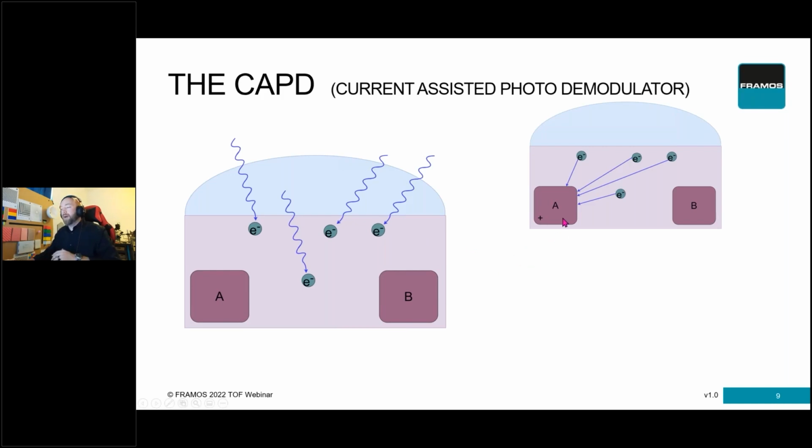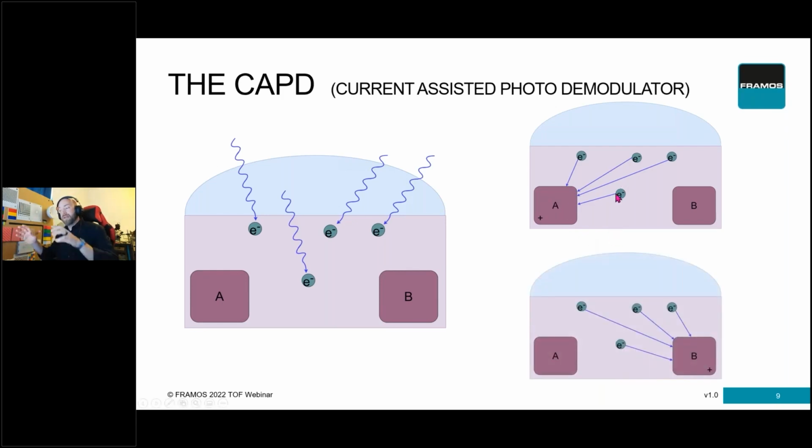So per frequency, or per tap on and off phase, we can select A or B, and we can push the electrons to A or B. Once they get there, they can't leave. They can't get back into the bulk silicon. They can't migrate and cross-pollinate each other. So the idea is that whenever we have enabled A or enabled B, the collected charge for that period will be in that location.